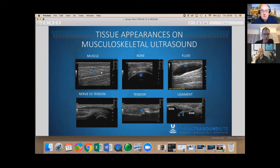This is the medial gastroc here. This is a fascial kind of septum down between the two. So that's what muscle looks like. And you can obviously dynamically move this as you're assessing these areas. This is bone here. So bone comes up as bright white.